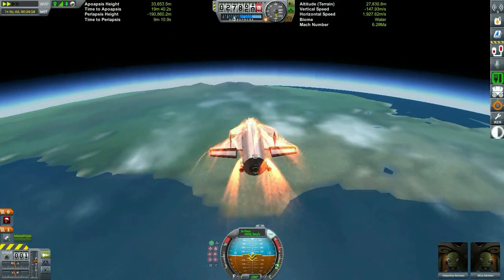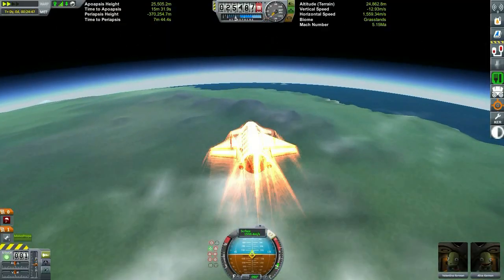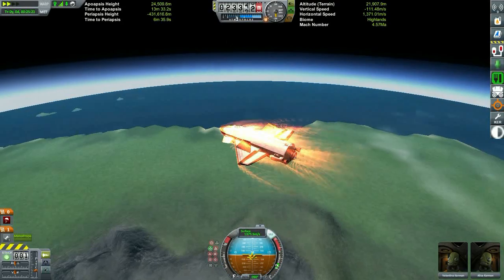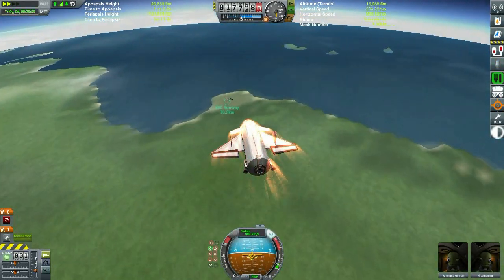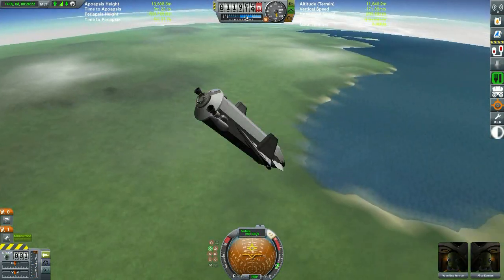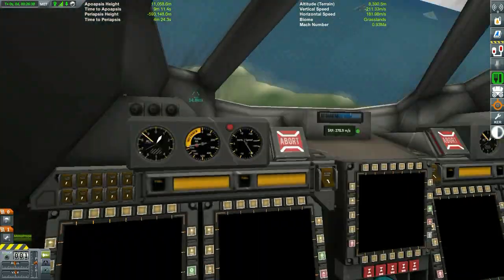And time for another time skip as we jump into the atmosphere of Kerbin. Hopefully this time making it to the runway. We got Valentina piloting this time, so I have no doubt that we will be able to make a perfect three-point landing on that runway. We got a little bit of a wobble coming in, but something that we can definitely fix.